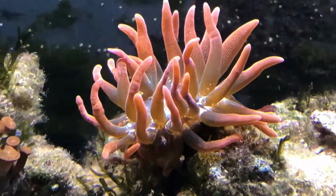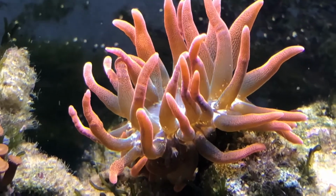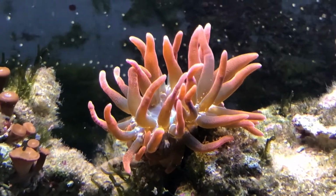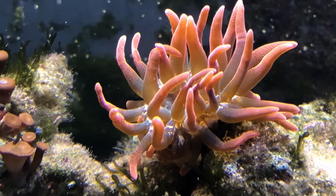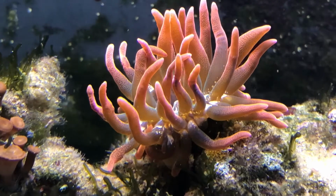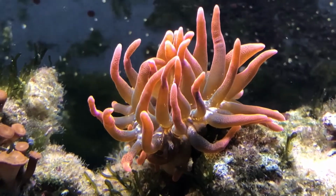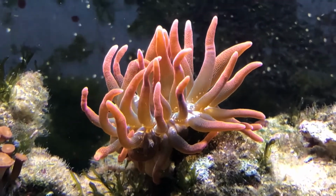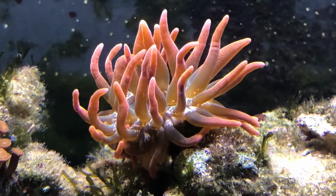Now, I got an anemone off him. That was the reason for me going, and this is the anemone an hour after I put it into the tank. Now, as you can see, I put it in the center of the tank, right at the front, and so far so good, it hasn't moved at all. Now, we all know that anemones don't move as long as they are happy. They only wander around if they're not happy where they are, whether it's the light, the flow, or the feed.